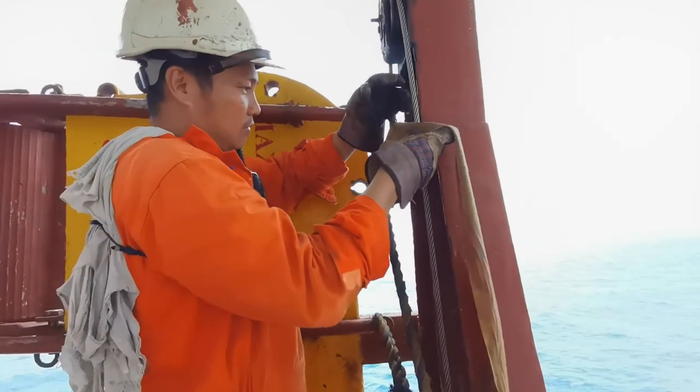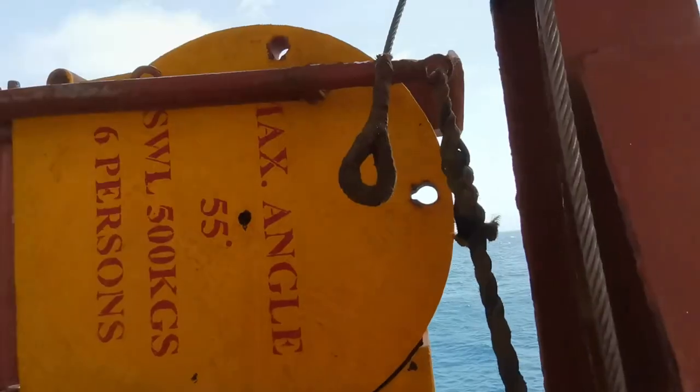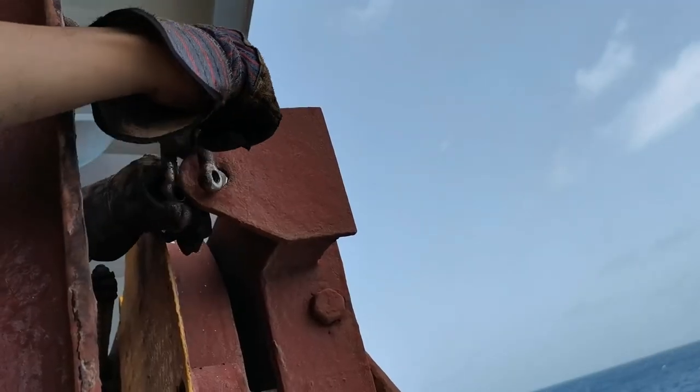After the wire is set to its original position, then we have to fix the edge of the wire.